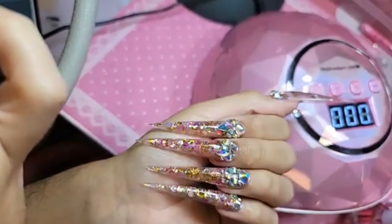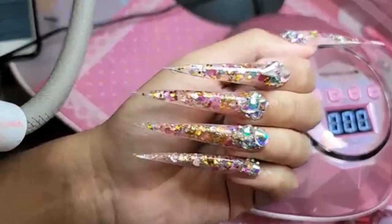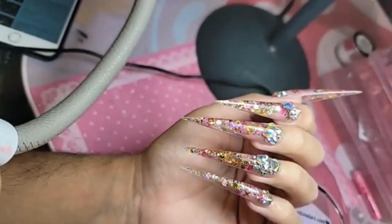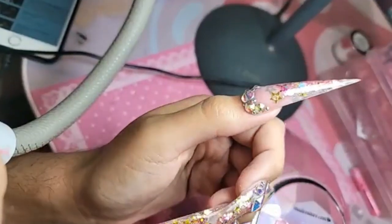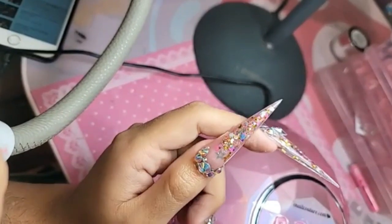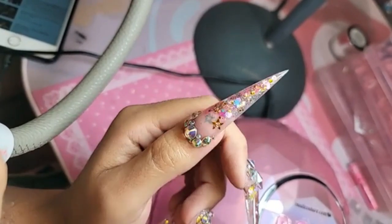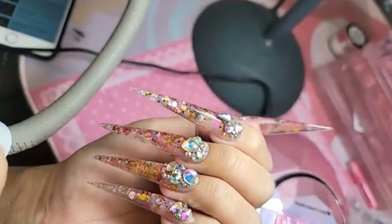The poses for the money shot. Look at that. Wow. That glitter is the gig. This is more basic, I think, than a white tip. This is like a sport length nail. Ah, beautiful.